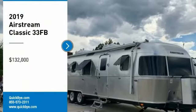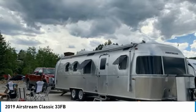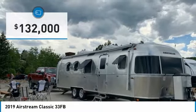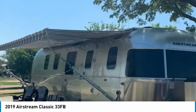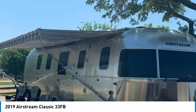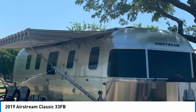2019 Airstream Classic 33 FQB for sale in Central City, Colorado 80427, right outside of Denver, Colorado. This 2019 Airstream Classic 33 FQB is ready to redefine your camping experiences. This hybrid trailer features a creative floor plan with one awning that will comfortably accommodate up to 5 guests. This Airstream is ready to help you truly cherish every moment of your RV experiences.